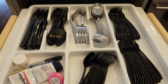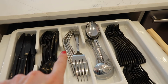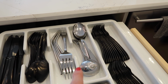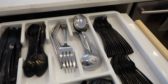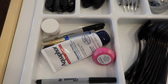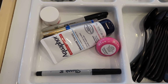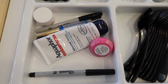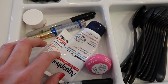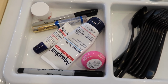This is the Threshold brand from Target, and it is black. Then up here we just have our metal straws and, what do I want to say, serving spoons and forks. And then over here to the left I have 2 Sharpies, which I use to write things for the kids' lunches, or people come over and we use plastic cups, and so everybody just writes their name on it. I've got some chapstick in here because, you know, 'tis the season.